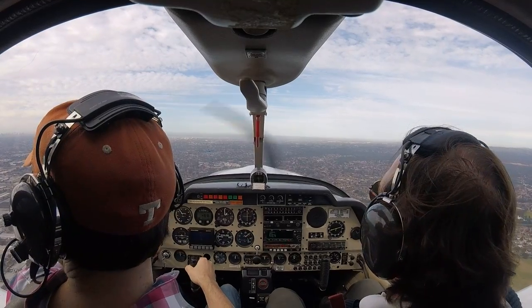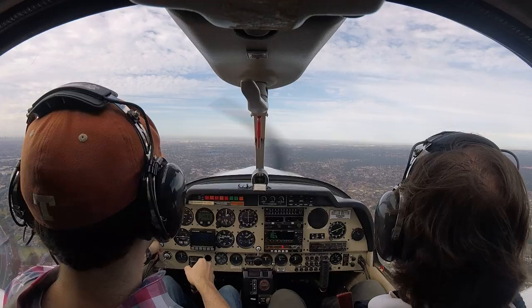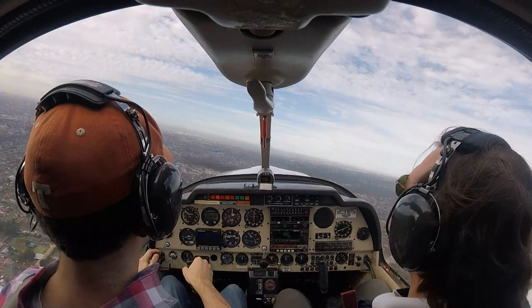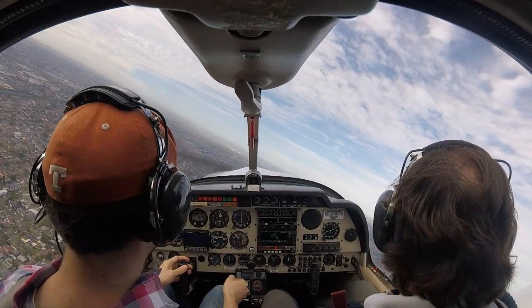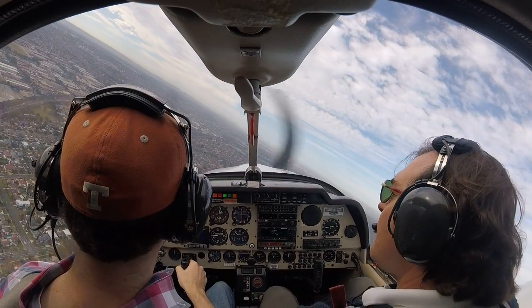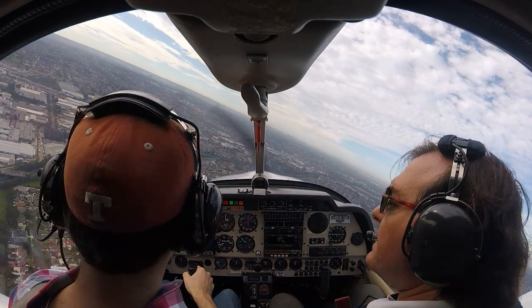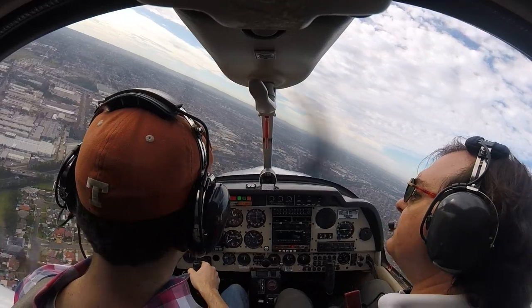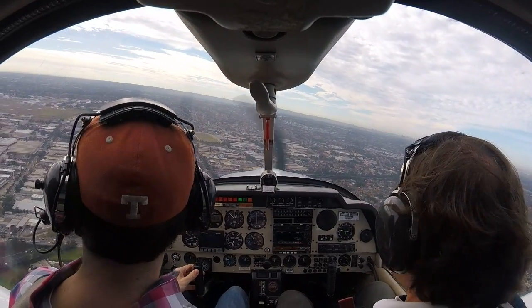Golf Tango, traffic 12 o'clock, joining early downwind, Cherokee, follow the Cherokee. Traffic side is winding out, so let's take it. We're doing a normal approach now. Okay, so I just want you to show me how accurate you can do your normal approach. Alright. Been a while since it wasn't windy.